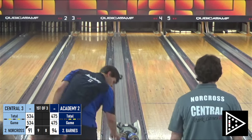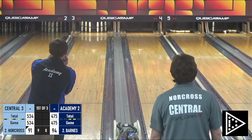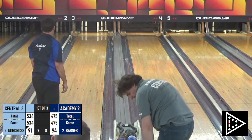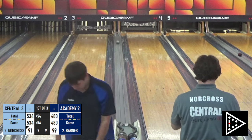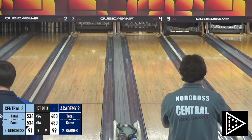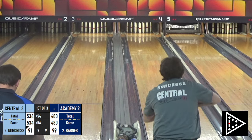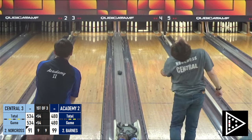Now Barnes is contending with the curtain. 1 ball remaining. Oh, and he just barely avoids the same fate. That gives back a lot of what Charlie just gave back earlier. So now again, Central 3 gains a mark's worth of pins. With Central 3 truly 54 pins ahead, Norcross will fill. That's 5.